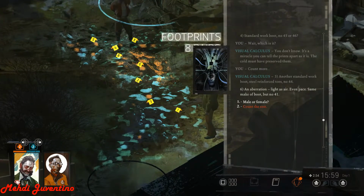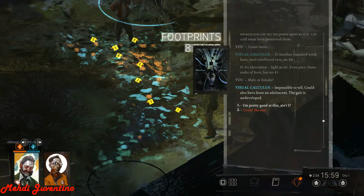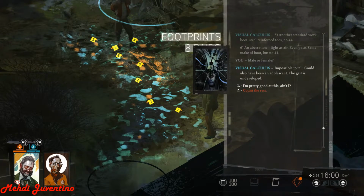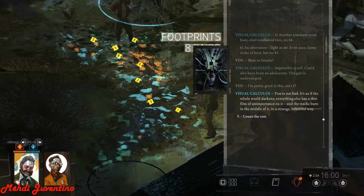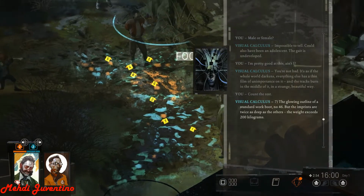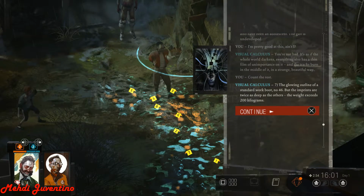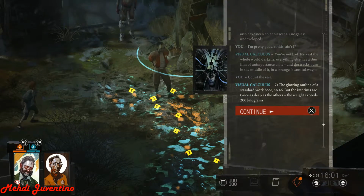6. An aberration, light as air, even pace, same make of boot, but number 41. Impossible to tell. Could also have been an adolescent. The gait is undeveloped. You're not bad. It's as if the whole world darkens. Everything else has a thin film of unimportance on it, and the tracks burn in the middle of it, in a strange, beautiful way. 7. The glowing outline of a standard work boot, number 46, but the imprints are twice as deep as the others. The weight exceeds 200 kilograms.